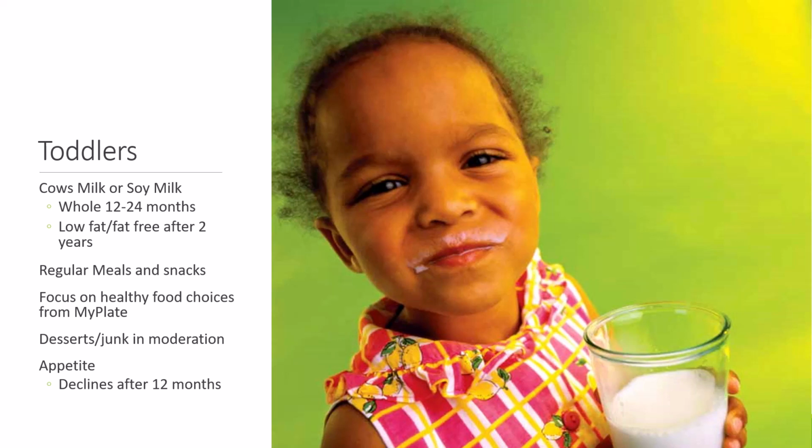It's important to note that a toddler's appetite may decline after 12 months, requiring caregivers to offer nutrient-dense foods to meet nutritional requirements, despite potential fluctuations in eating patterns. By adhering to these nutritional principles, caregivers can promote the overall health and well-being of toddlers.